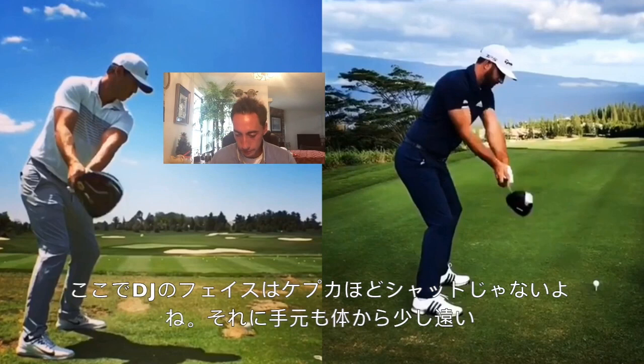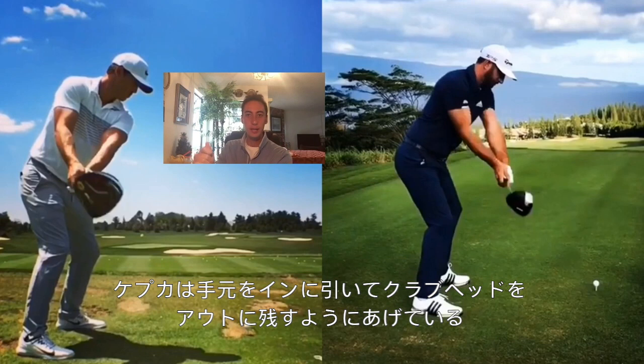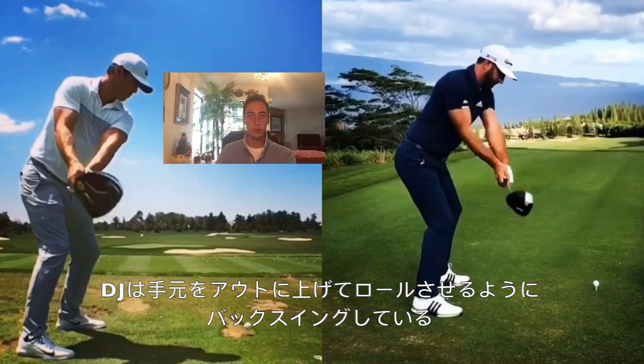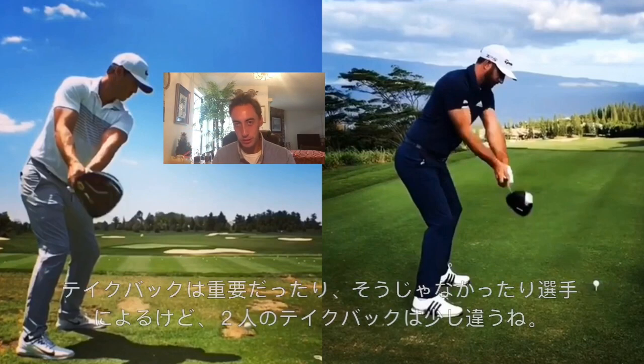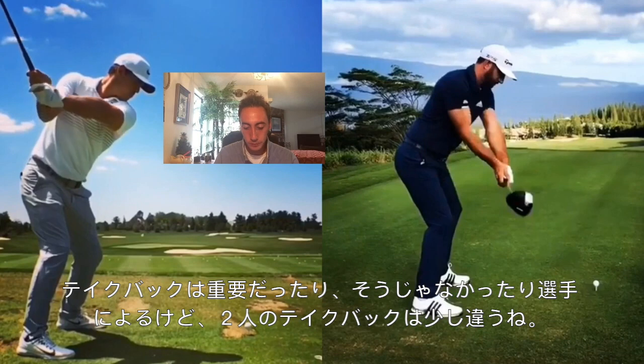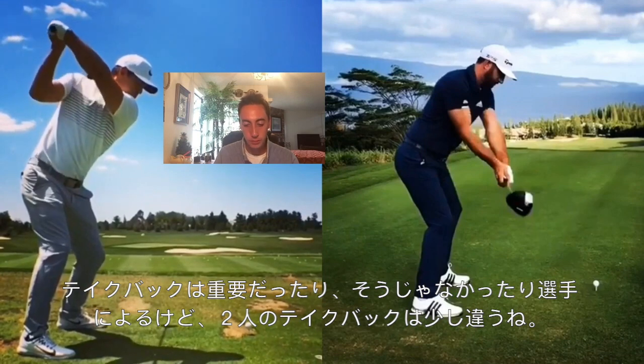Now from here, DJ has maybe a little bit less shut of a face than Koepka does at this point. And as well, his arms are a little bit more away from his body than Koepka's are, who kind of gets club head outside hands while dragging hand path inside. DJ kind of has hand path work out as he rolls the club face and gets pronation and gets the extension move right there. Takeaways are kind of important, kind of not. It just really depends on the player, but they do have differing takeaways. But that's not really the most important part of this analysis.